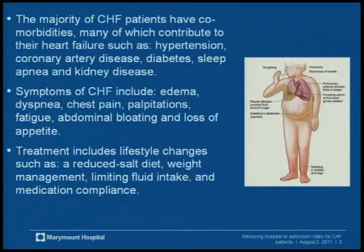The majority of CHF patients have comorbidities, many of which contribute to their heart failure, such as hypertension, coronary artery disease, diabetes, sleep apnea, and kidney disease. Symptoms include edema, dyspnea, chest pain, palpitations, fatigue, abdominal bloating, and loss of appetite. Treatment includes lifestyle changes such as a reduced salt diet, weight management, limiting fluid intake, and medication compliance.